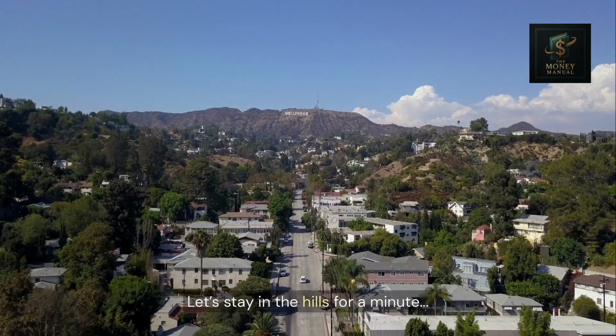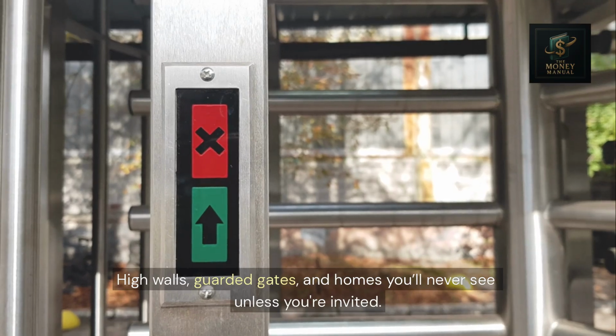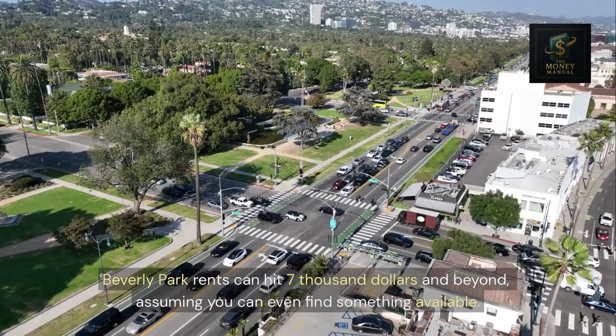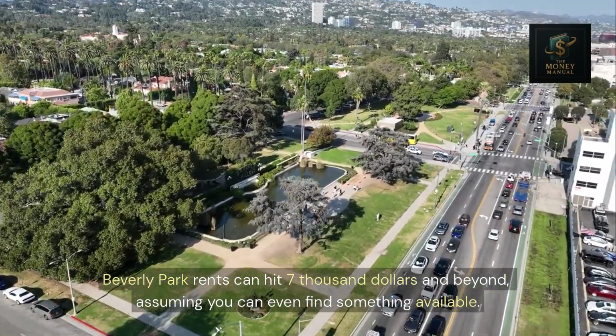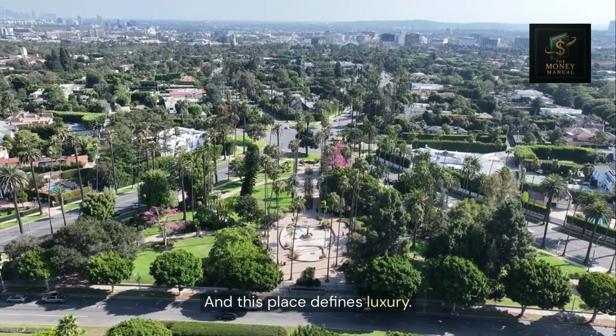Let's stay in the hills for a minute. Because next up is ultra-exclusivity. High walls, guarded gates, and homes you'll never see unless you're invited. Beverly Park rents can hit $7,000 and beyond, assuming you can even find something available. Privacy comes with a premium, and this place defines luxury.